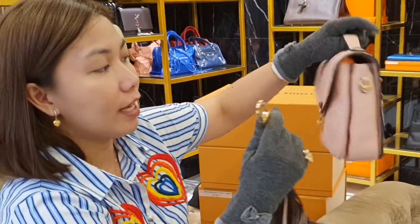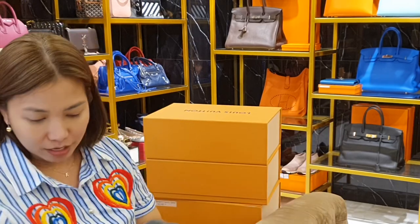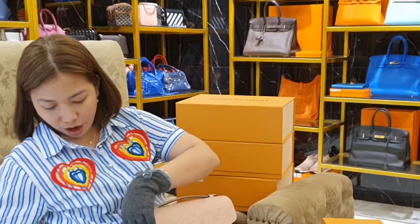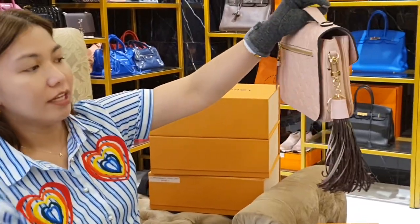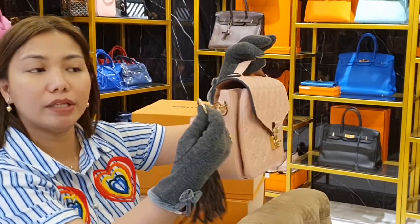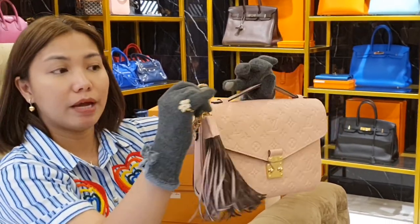Try natin siya ilagay dito sa ating pochette métis. Same color sila, di ba bagay? Lagay natin siya para may idea kayo how it looks like. Ayan! O, di ba? Cute! Then dito sa may part na to, actually pwede nyo rin itong gamitin guys. Like lagyan nyo ng susi. Itong may bilog na dito.